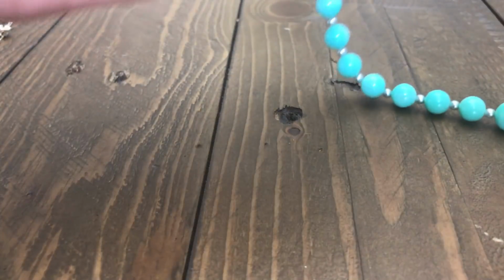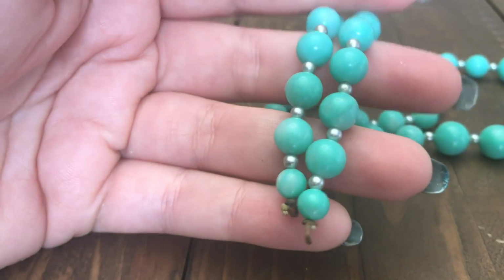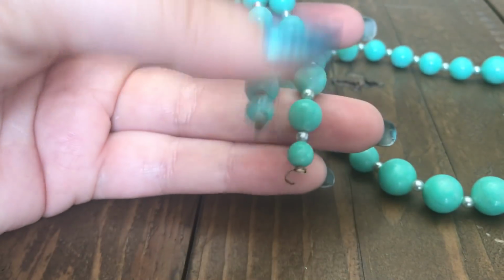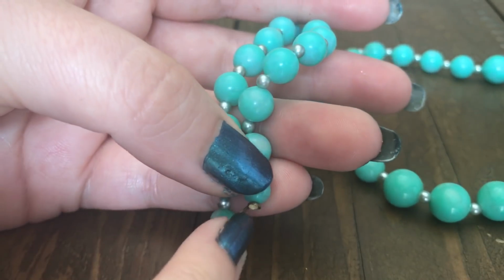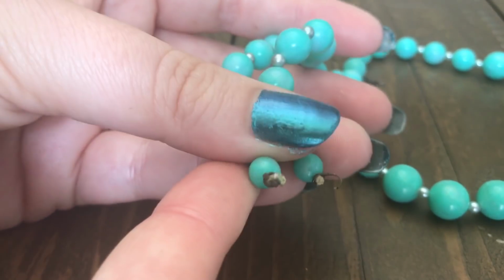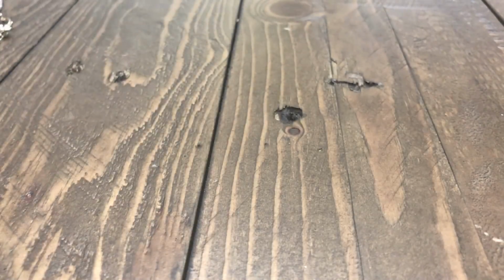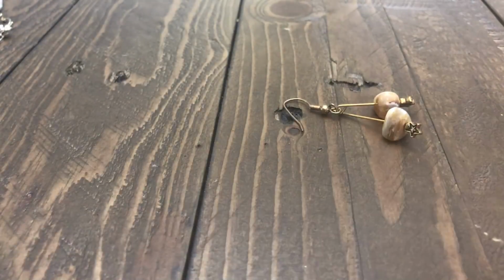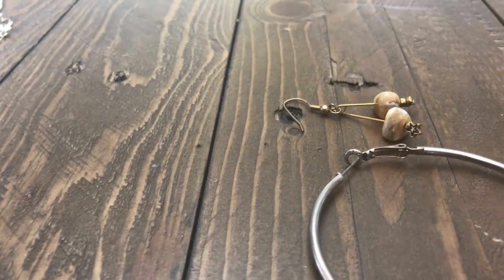This one is broken, so this will be going in the fix pile. I'll probably try to take a picture of it and then take this apart so that I can restring it. You know, these can be bent over, but they're so old, the caps, that I'll just restring it myself because I have a couple that I have to do anyhow. There's an earring, and unfortunately oftentimes you don't find the other earrings in these things.